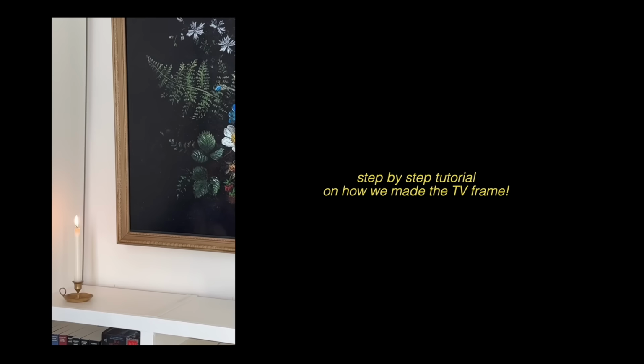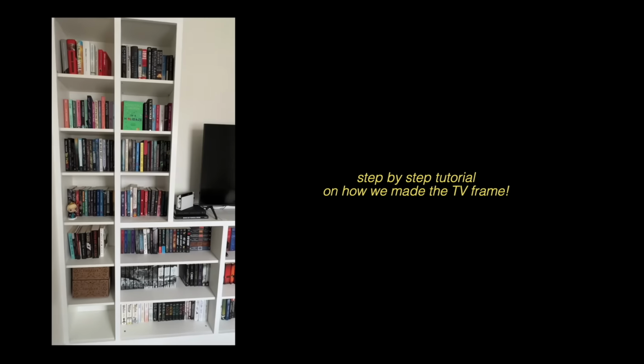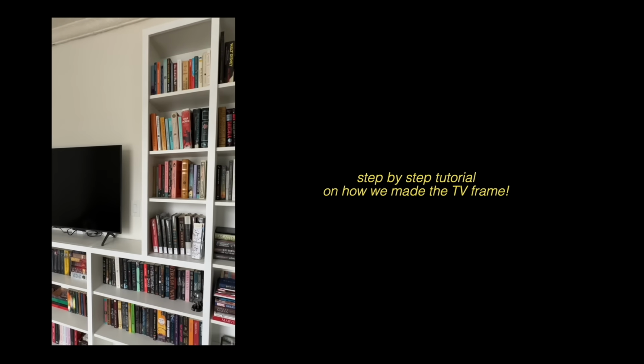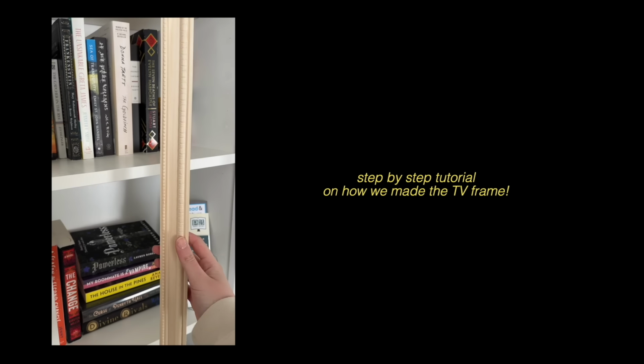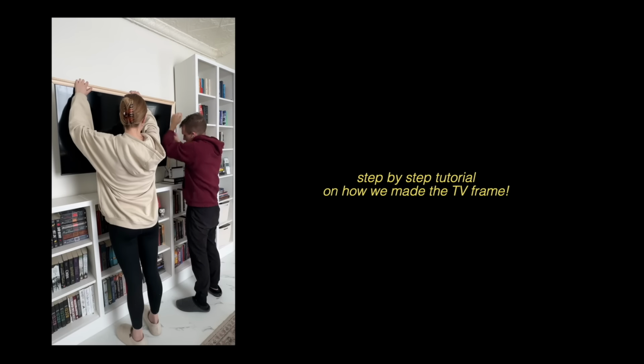Love the frame TV, but don't love the price? I have the perfect DIY for you. Let's make a frame for our TV under $75 Canadian. We just built our home library and I wanted our TV to blend in a little bit more. So I headed to Home Depot and picked up some beautiful trim with detail. Getting trim with detail is the key to making it look like an antique frame.